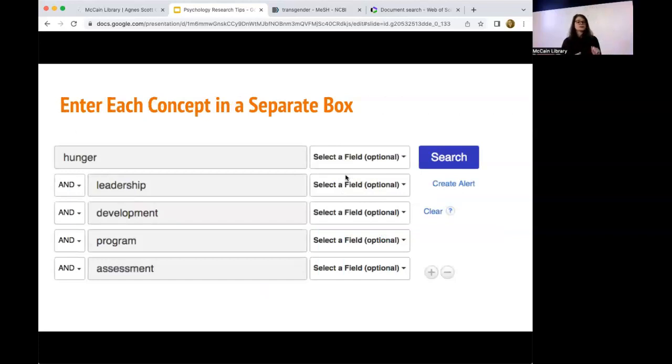This is how Boolean works. You can see this is what advanced search looks like in both Discover and in PsycInfo. So I have a search here where I have hunger, leadership, development, program, and assessment. I've separated each of these with the word AND because I definitely want each of these concepts, so I'm treating each box like a concept. You can tell what my topic is. It's the assessment of leadership development programs for food insecurity. So that's what I'm looking at. And by setting it up this way, I'm requiring that each of these words will appear in the article because they're all connected by AND.